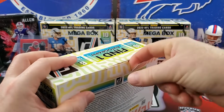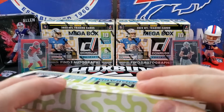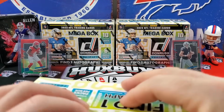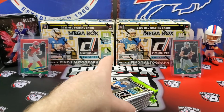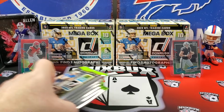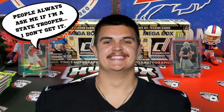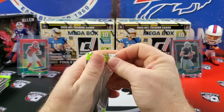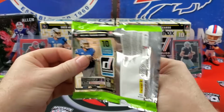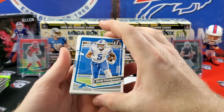Let's dive into it. Introducing, on stage today, we have two Optic Preview red and green out of the holidays. We have a Rashee Rice on the left there, who is clearly the number one receiver in Kansas City. And on the right, who might be the real deal, he looked good putting up 63 points this past Thursday, we got Aiden O'Connell. So let's get to it. Let's dive right into it. We got three Megas today to open. Pink Optic Preview right off the bat.